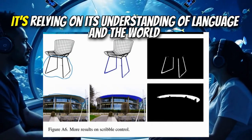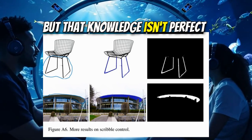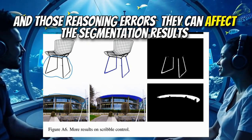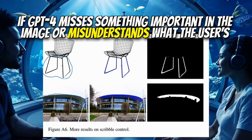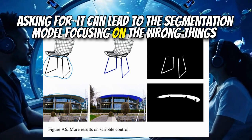Yeah, that makes sense. It's relying on its understanding of language and the world, but that knowledge isn't perfect. There are going to be gaps, inconsistencies, things like that. Exactly. And those reasoning errors, they can affect the segmentation results. If GPT-4 misses something important in the image or misunderstands what the user's asking for, it can lead to the segmentation model focusing on the wrong things.